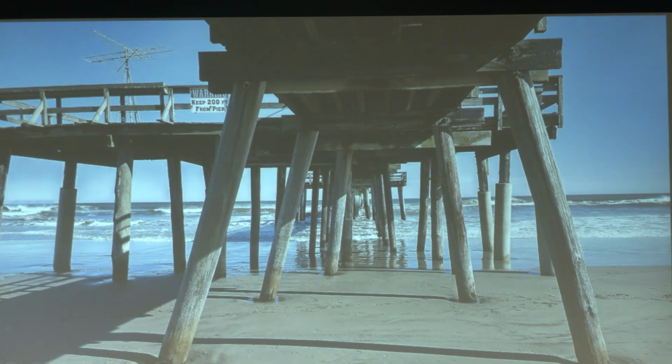That one is on the beach in Avalon. You'll find similar structures in Ocean City and Belmar. Throughout the 19th into the early decades of the 20th century, sportsmen would also head to the shore for the bird hunting. Ducks and geese and shorebirds.